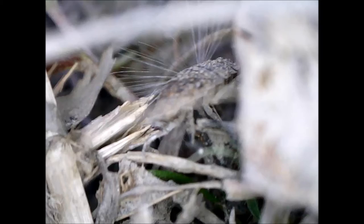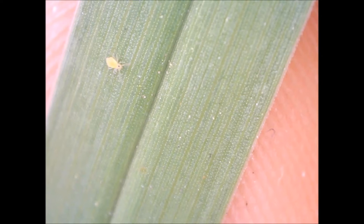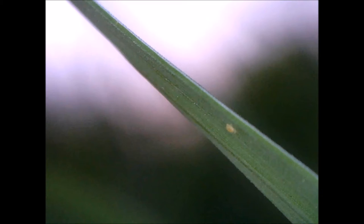Now we get to what is arguably the star of this video, springtails, formerly called Collembola. Here's one on a blade of grass. These were by far the most numerous arthropods that I found outside, with ants perhaps coming in at a distant second place.